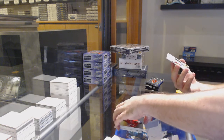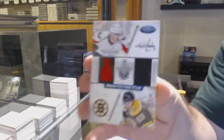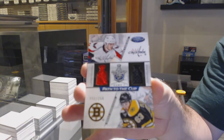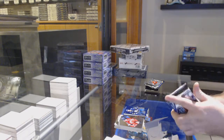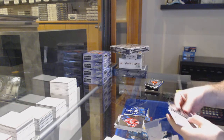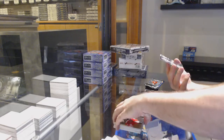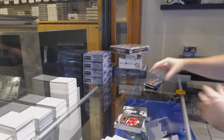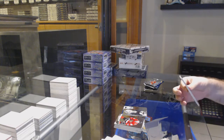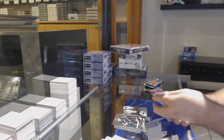We've got a blue number to 99 of Kadri for the Maple Leafs. This is the Panini stuff, yes. We've got a dual jersey number to 250 for the Caps and the Bruins. Marchand and Carlson. Dual jersey, that'll be randomed.